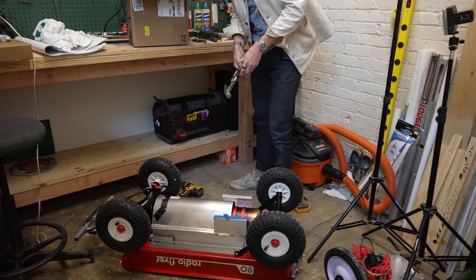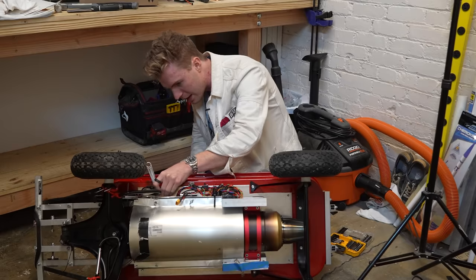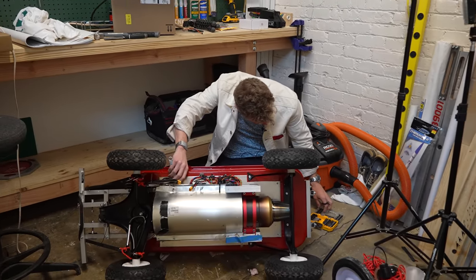Step one, putty knife and a hammer. Gotta get this switch off. Oh no, are you kidding me? We used a flathead and... Okay, sometimes you regret your decisions later, all right?